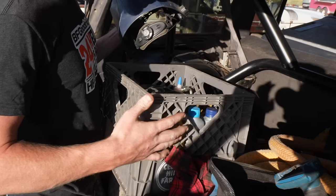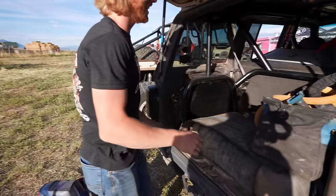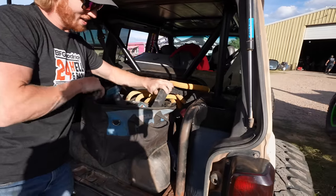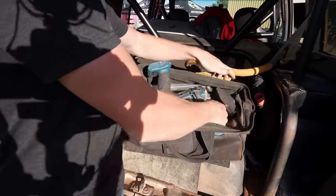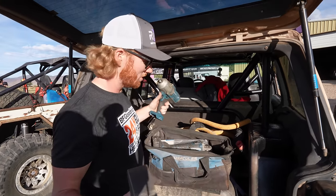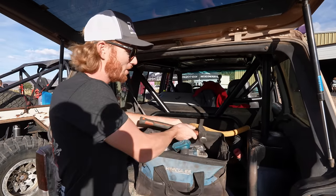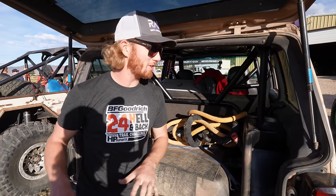As far as repairing my rig on the trail, I've got everything I need to refill all of the fluids. I've got all the oil, transfer case fluid, ATF. And then I've got my tool bag here. This has what I consider the bare essentials. My favorite hammer. I've got impacts, wrenches, screwdrivers, zip ties and duct tape. I can pretty much build or fix everything that breaks on my rig with what's in that tool bag.